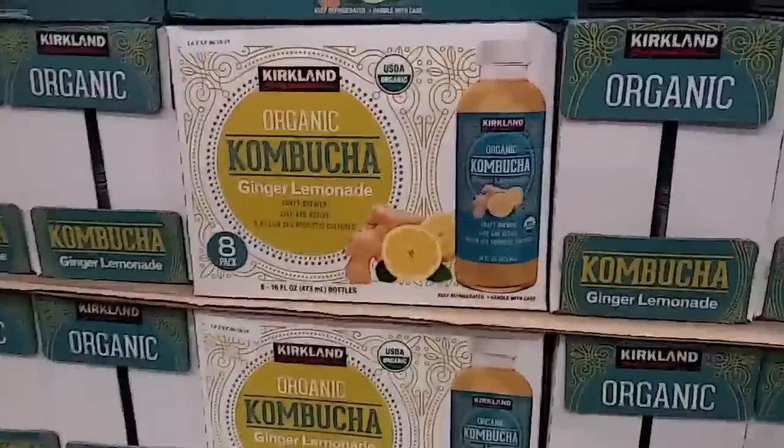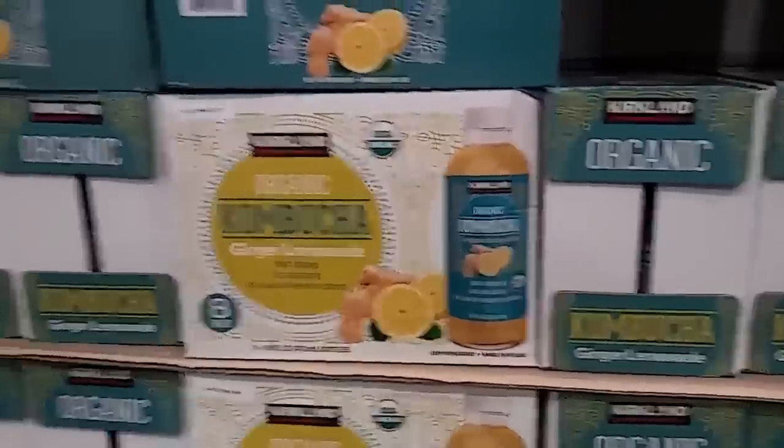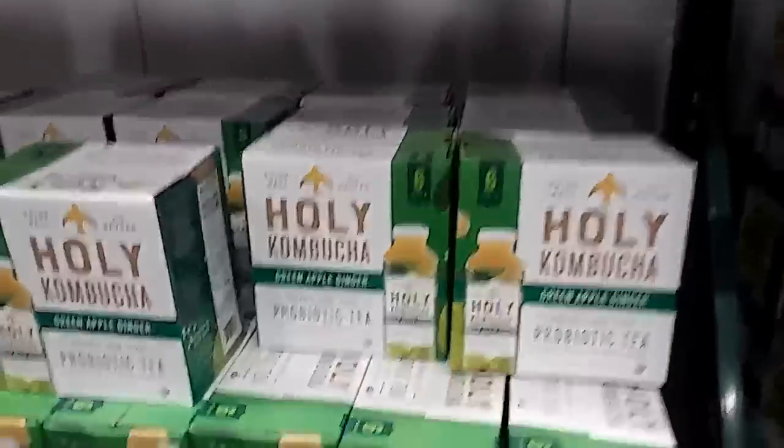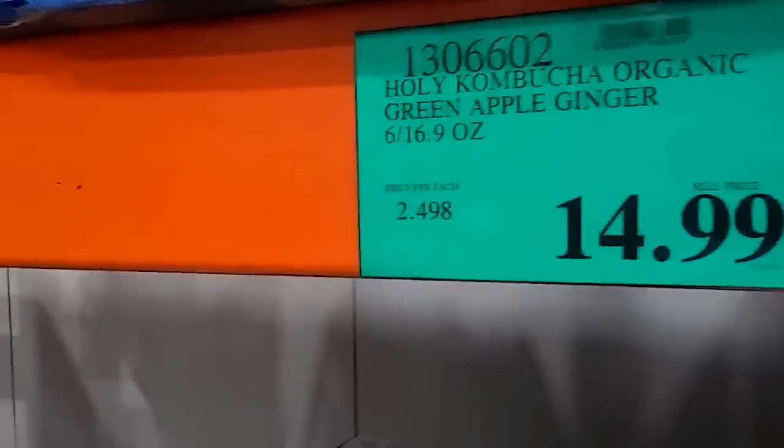Not bad. That's a lot of product there. 8-16 ounces. Imagine if that was $2 a bottle. Oh, there you go. $1.74 each. Another one. Another organic one. Holy kombucha. This one's $2.50 almost per each. But they're a little bit larger, I believe. 16.9 ounce. Never tried these.